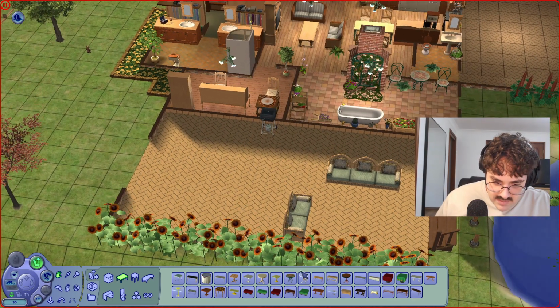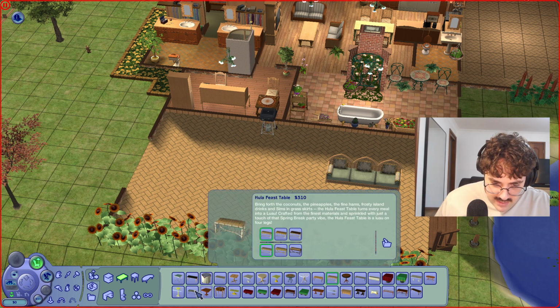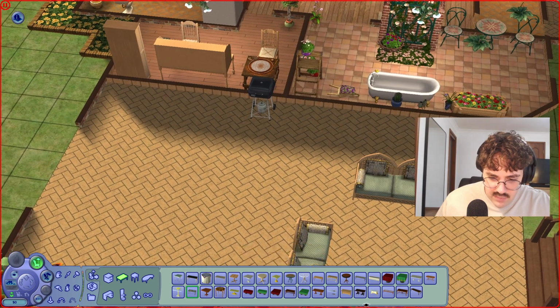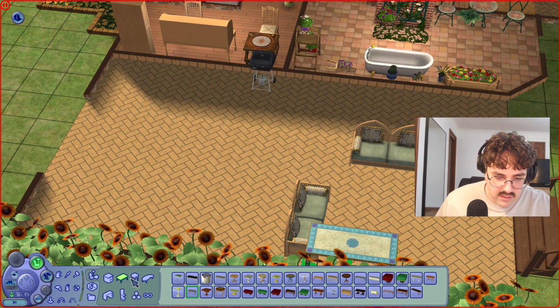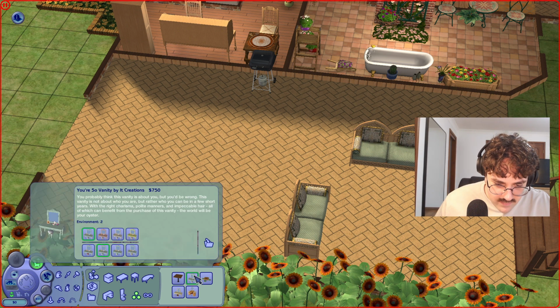event. It'd be nice. I just wish there was more outdoor furniture. I say this every part I do, but I always use this and it's a really nice table, but it's literally one of the only options that I personally feel suits the outdoor vibes.